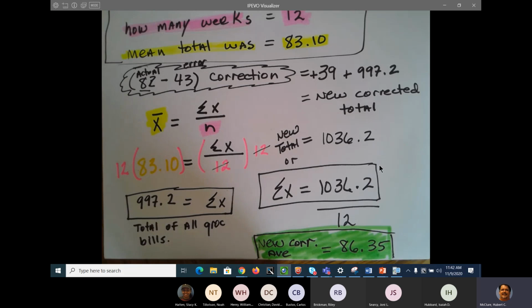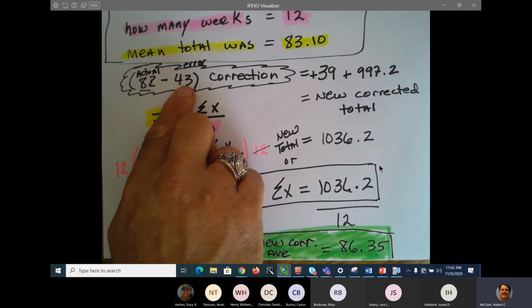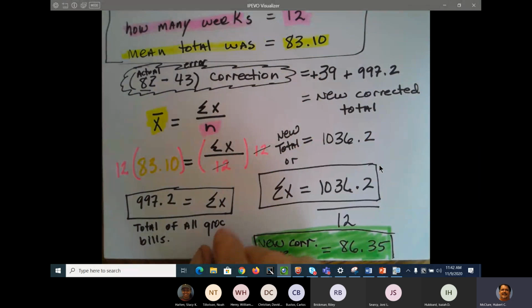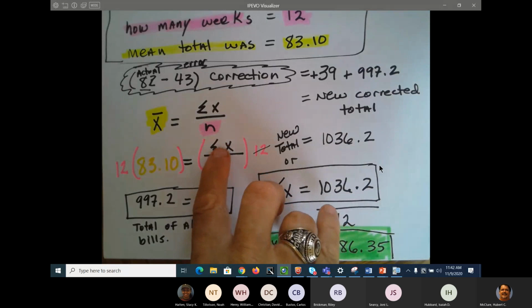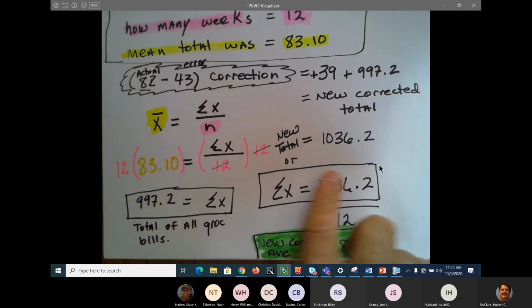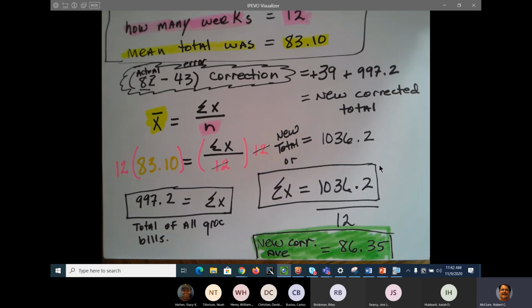That's part one. Now, the correction is $39, and it's plus because the actual is more than the error. So it's going to be plus. If it was negative, then you would subtract it. You add it to the total, and that gives you a new total for summation of x right here. So to find our new average, we take that new summation and divide by 12. And that gives us our new average. So instead of $83.10 per week, it's $86.35 per week.